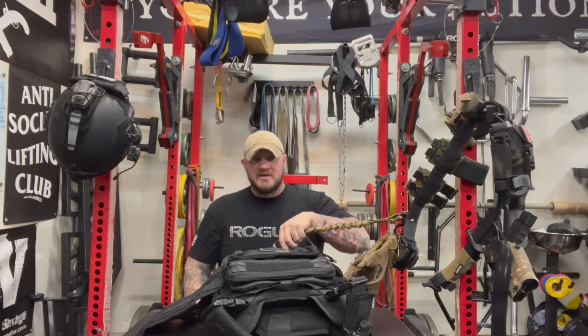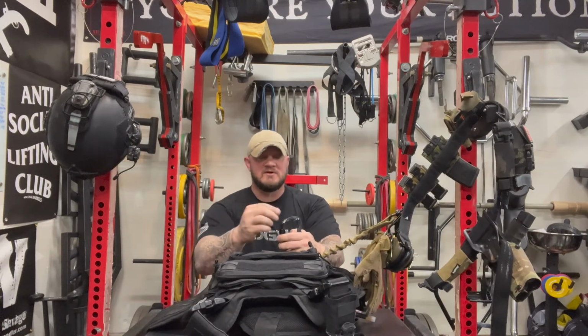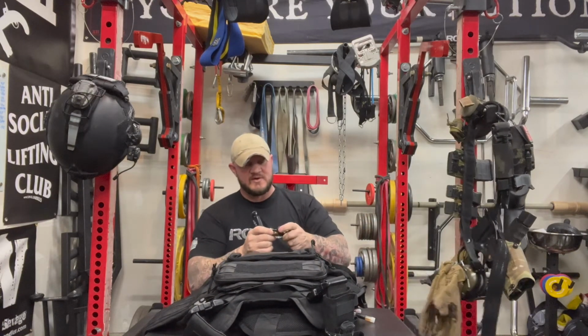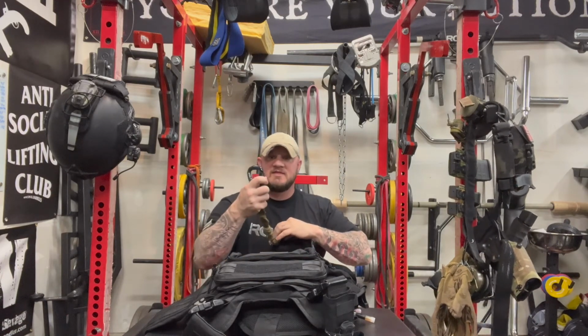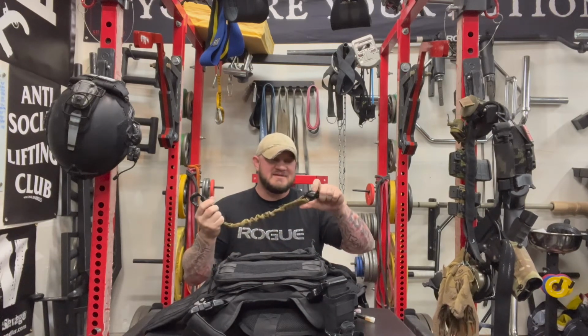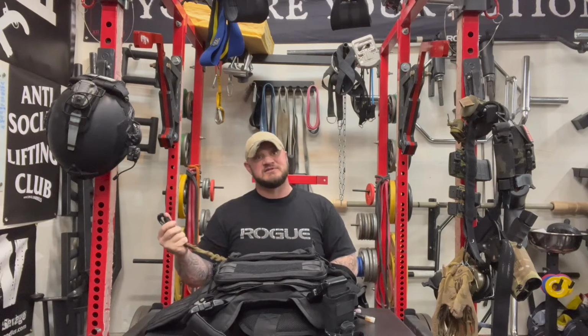Clip yourself into the bird. That way, if it does a hard bank, you don't fall. The rule of thumb when you're flying in a bird like that is, this is a quick release. Always have the quick release on you, and then the carabiner on the bird. That way, nobody has the option to quick release you out of the bird. You always have the option to quick release yourself from the bird.